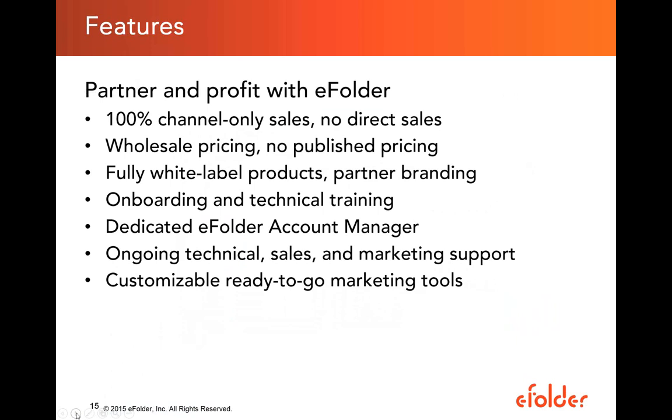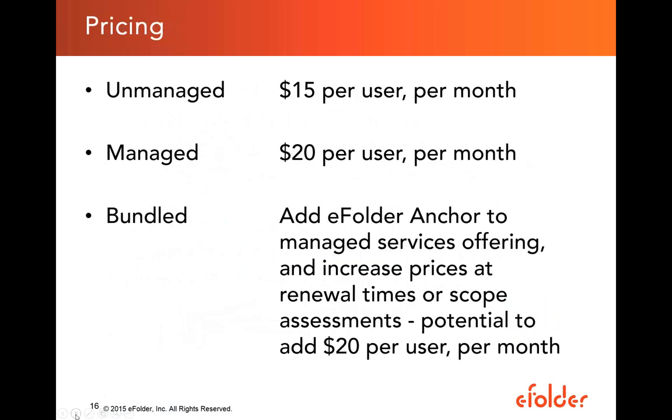You're able to put your own name on it, and we help you get busy and productive very quickly with deploying this service to your clients. And from just a pricing and packaging perspective, today the street price of a business-grade file sync solution, unmanaged, is about $15 per user per month. That's what you'll find from Box, which is a good reference point.